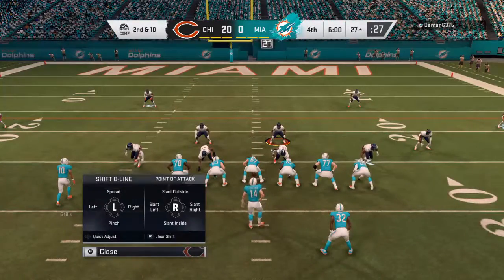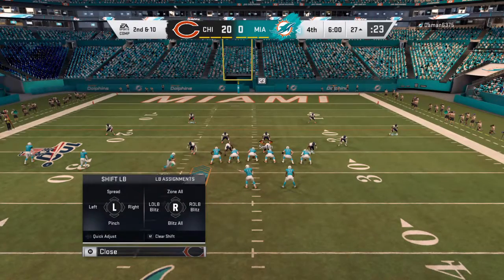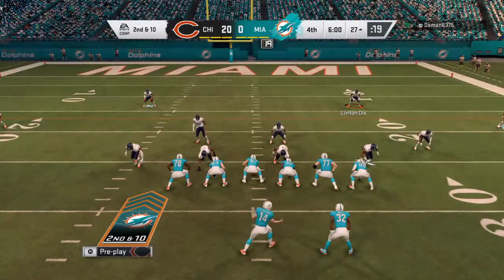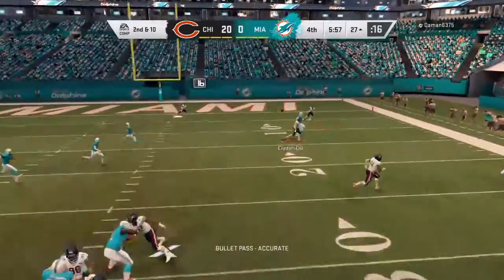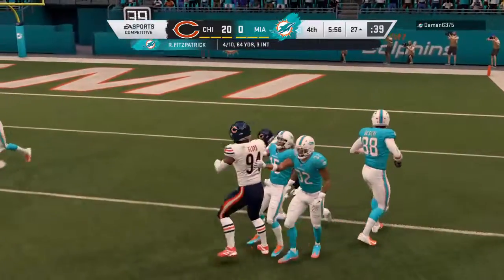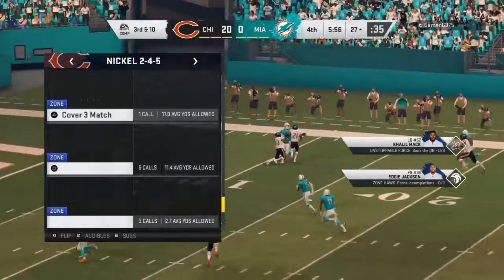Officially nothing on that last run. They'll try again, 2nd and 10. Yeah. 52 and 56, 52 and 56. From the gun, Fitzpatrick. And that is incomplete. He couldn't hold on through the contact. Brings up 2nd down. Just nothing there again.